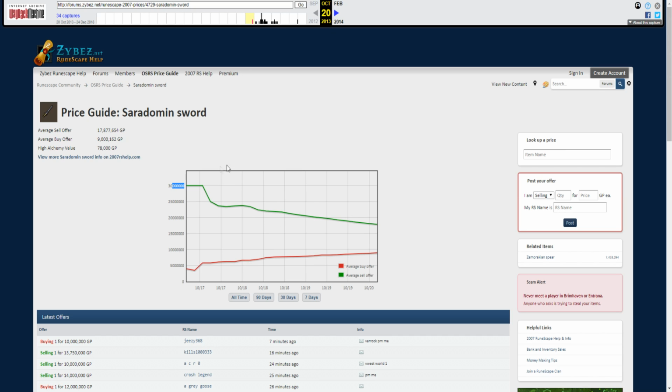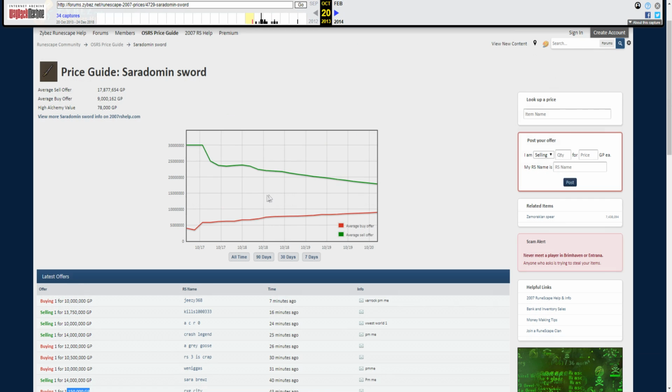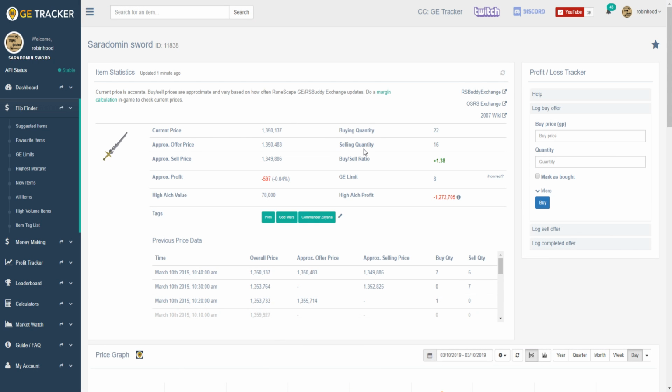I'm not sure if this is actually accurate because the difference between the buy price and the sell price is astronomical. However, on this day, we can see some buy offers and sell offers going through for 14 mil, 10 mil. Well, that one's probably a troll offer, 11 mil. So currently seems to be worth about 14 mil, maybe upon the release, even worth upwards of 30 mil. Now, when Old School RuneScape was released, I was not paying attention to item prices like this because I never could afford that item. Currently, the Saradomin sword is worth 1.3 mil and adjusted for inflation, way less.